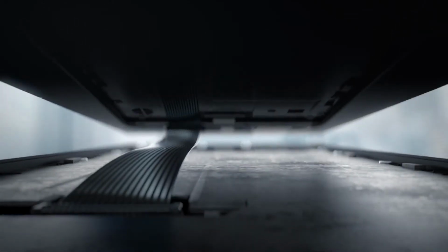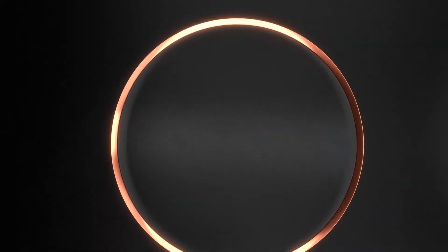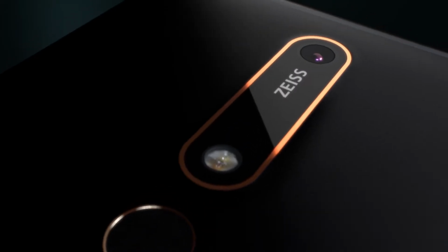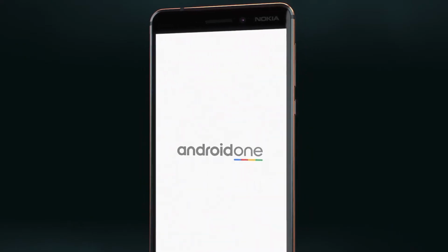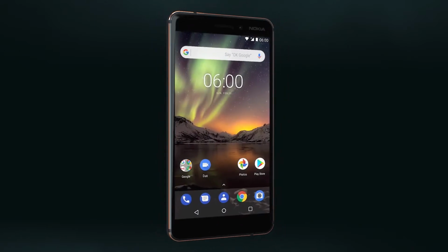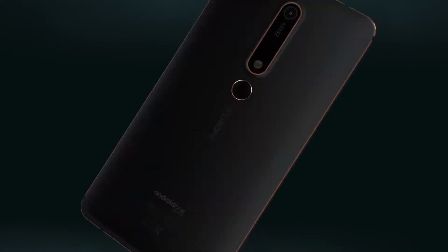It's this strength on the inside that inspires the beauty on the outside. Great engineering deserves bold design. Diamond-cut edges and a two-tone anodizing process reflect an attention to detail that brings the new Nokia 6 to life. A focus on quality, design, and craftsmanship, a part of every Nokia smartphone.